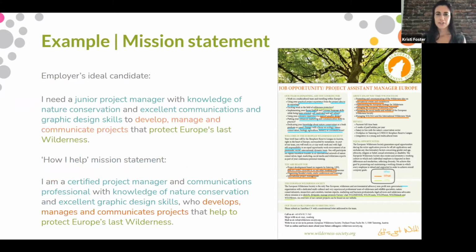Perfect. So here's just a really, really quick example of what this looks like. If we look at the example job advertisement on the right there, I've underlined and highlighted in 3 colors, who is this employer looking for? In terms of what qualifications does their ideal applicant have, what experience do they have, what knowledge do they have, et cetera. What is this ideal candidate going to be doing? What's the actual role and their duties, and why are they doing it? What's the bigger reason or the need or the impact of their work?